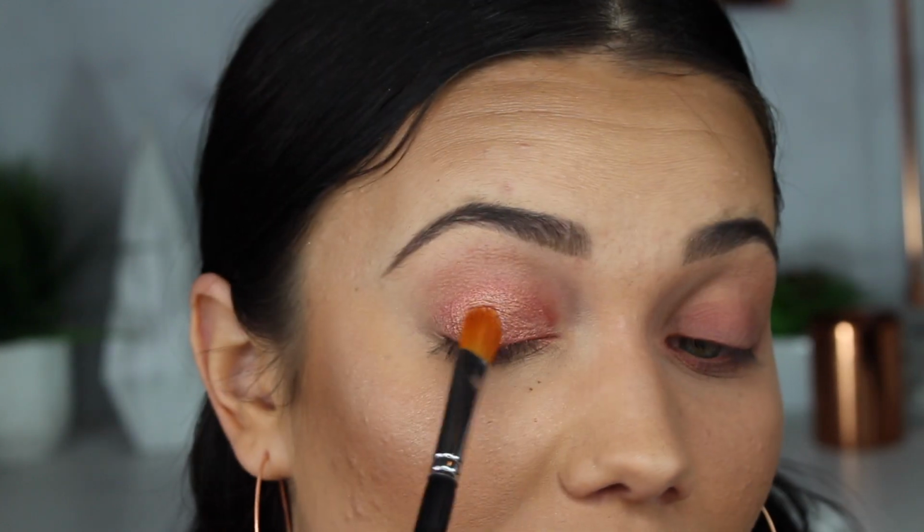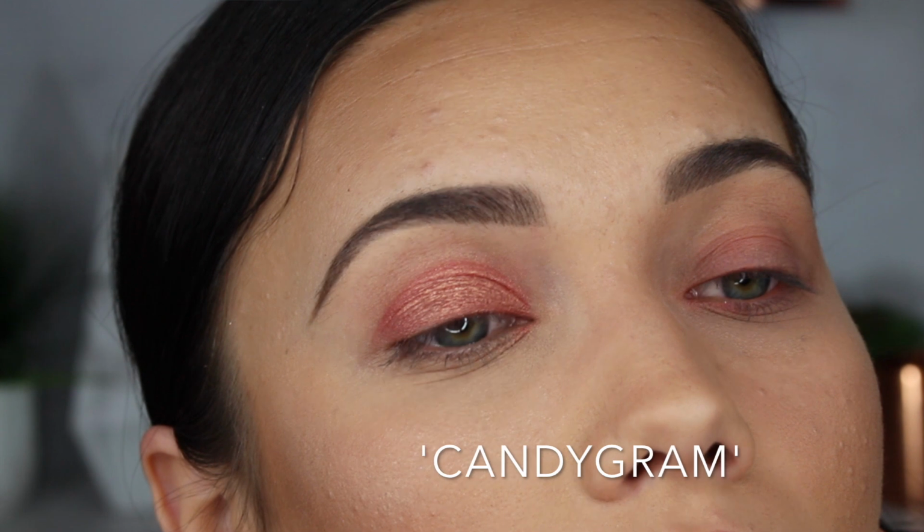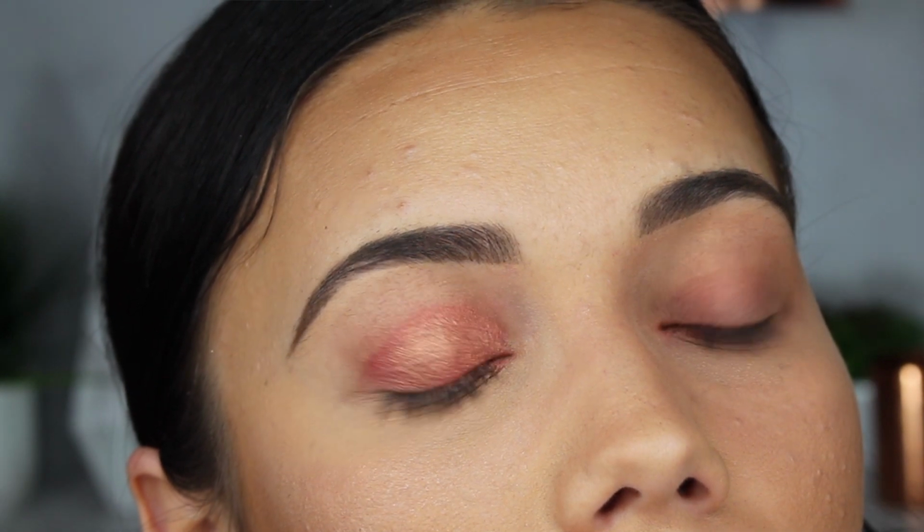That is beautiful. Think of like a NARS Orgasm, but not so corally, more rosy. I'm a huge fan of this shade. This is gorgeous. Like, look at that. Oh, it's so pretty. Rosy, goldy. Hello. I love it. I feel like it's making my eyes pop a little brighter.